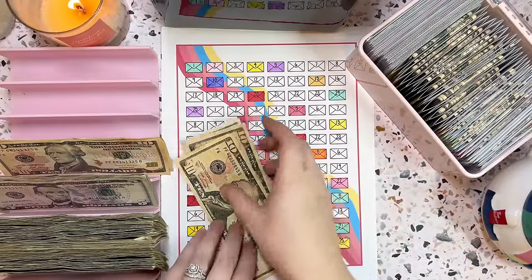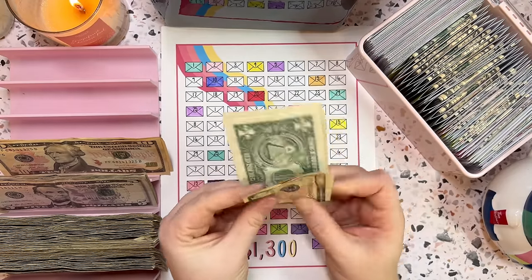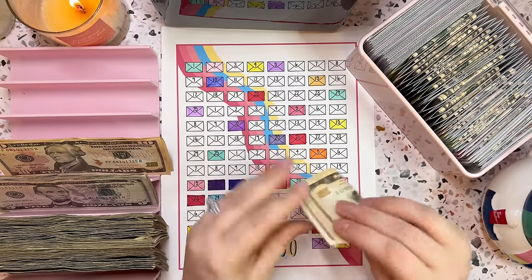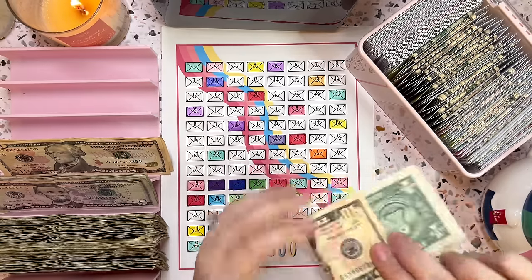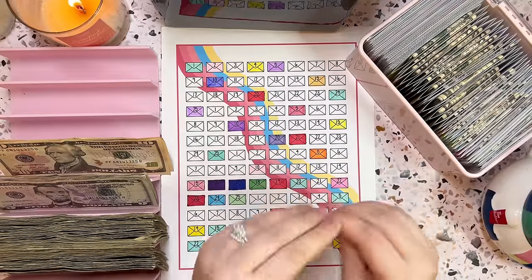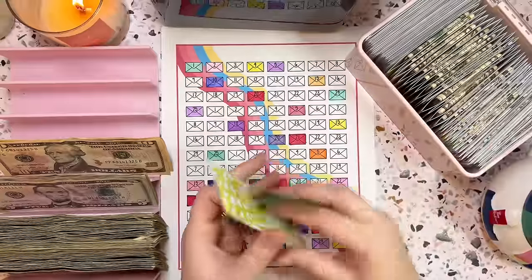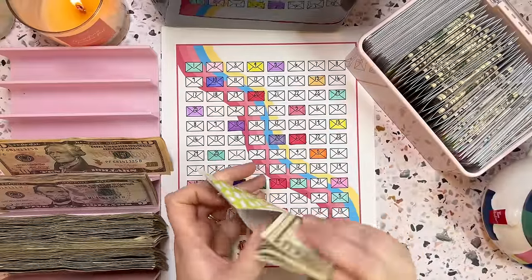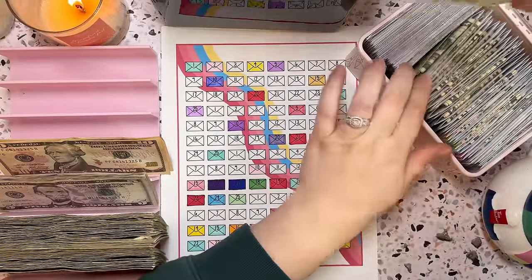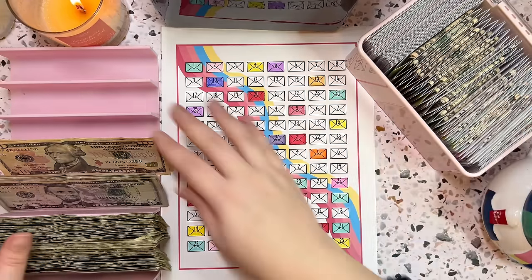Okay, so I did the 22, 10, 20, 1, 2. And we'll fold this one up as well and pop this one in next. Perfect. I wonder if I could add up how much money is left on this challenge after and see how close we are. I really want to be able to finish it by the end of the year.